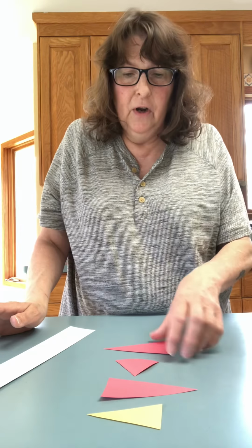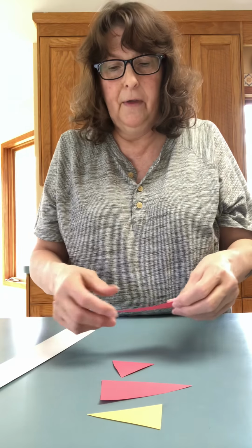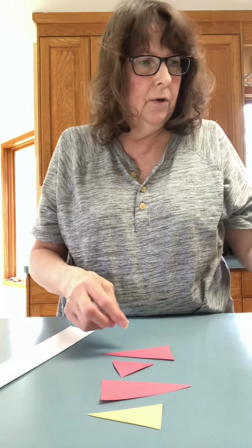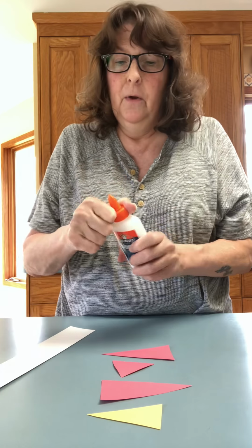These triangles are all cut in the shape of a piece of pizza, that kind of a triangle. We can call them pizza triangles. So you need 4 of them. So the first thing you're going to do is get some glue, and my glue's a little iffy, but we'll go with it.